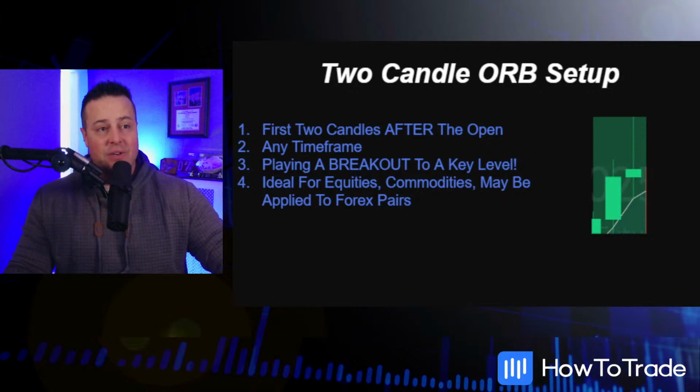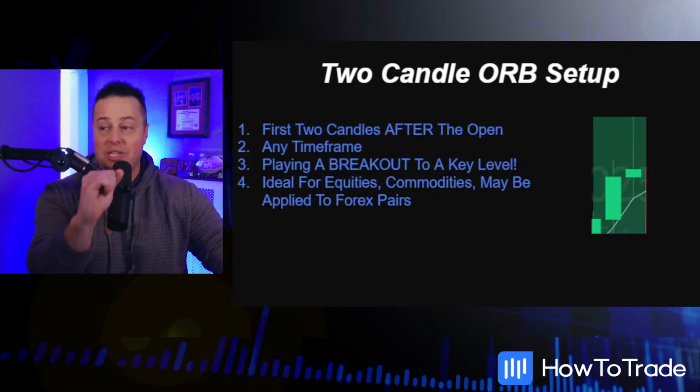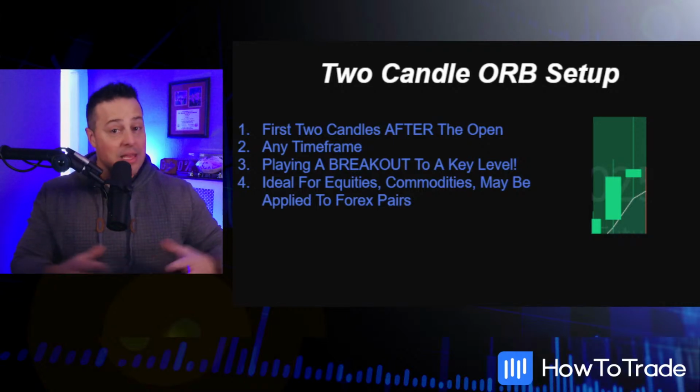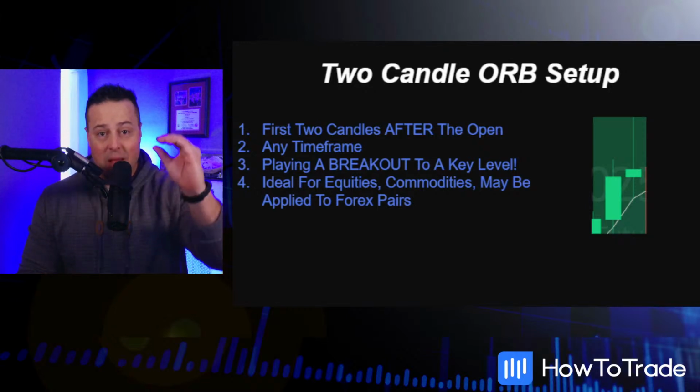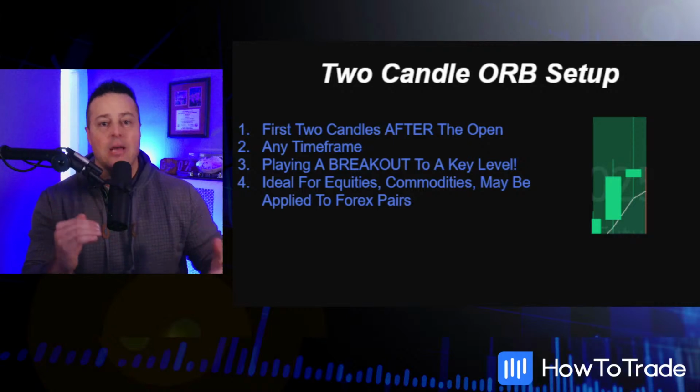In any case, the first 2 candles after the open. Now remember, this can be on any time frame. Just be forewarned that if you get down to 1-minute time frames and 5-minute time frames, your success level will go down. You will not get as many winners. But it's not to say that you can't be profitable. You just have to balance your risk to reward. That's all there is to it. You have to make sure that you're taking at least what you're risking.